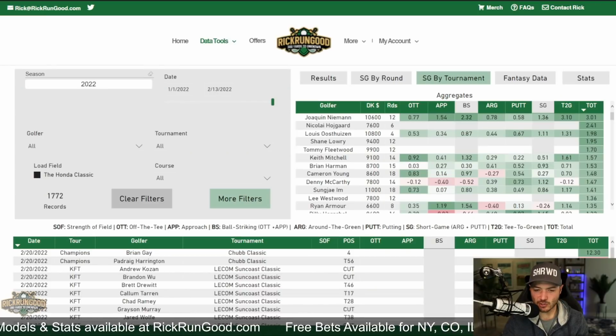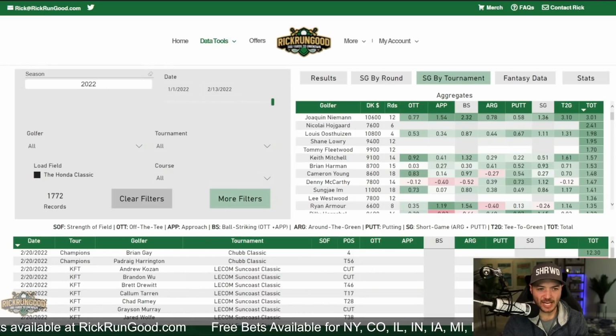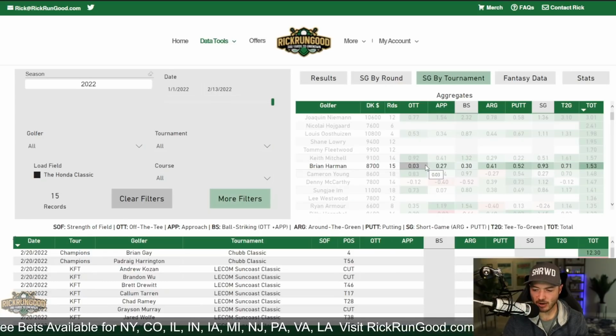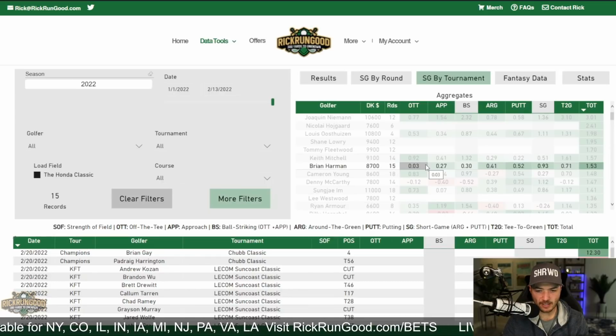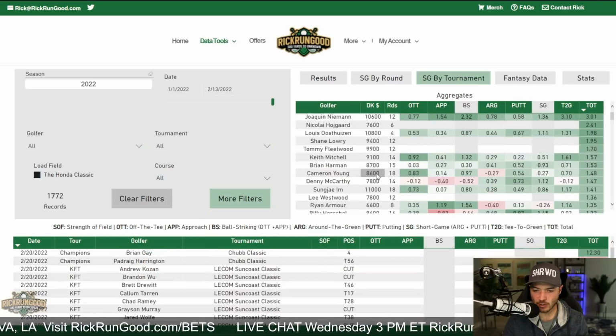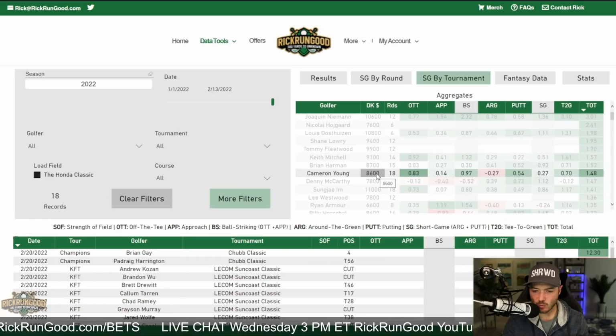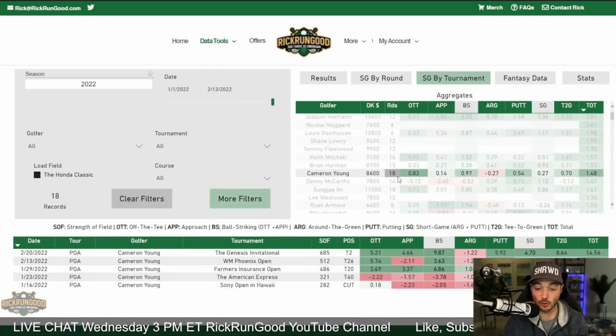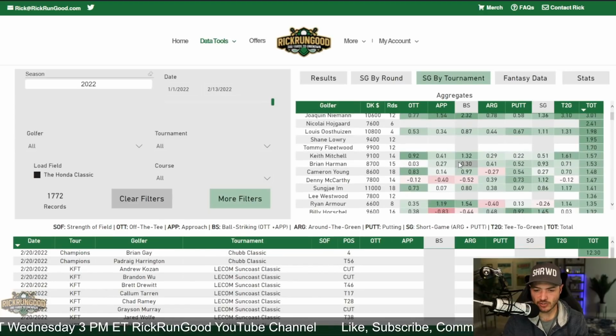So now I've got this just sorted by January 1st and on. So basically just 2022. And if we look in that $8,000 range, Cam Young, Brian Harman kind of lead the way here. So Harman's got 15 rounds, T3 at the American Express, T14 in Phoenix. Those are his best results. We've talked about Cam Young already. Drives it well, had a couple of good finishes, not only at the Genesis, but even if you go back, that's not being counted here, the Sanderson Farms.